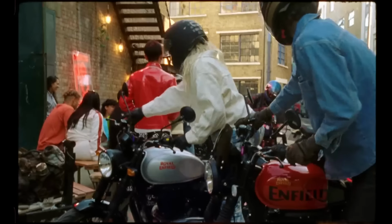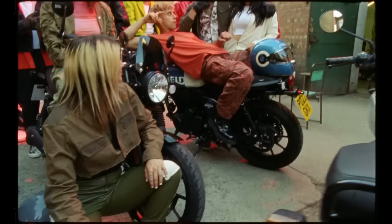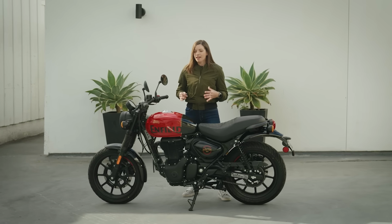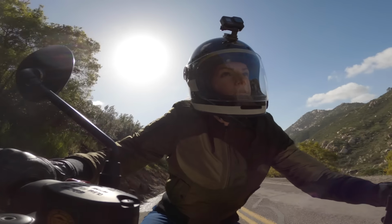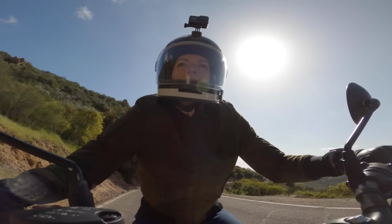Royal Enfield has designed the Hunter 350 not only to bring new riders to their brand, but new riders to the world of motorcycling in general. Even if it is an entry-level bike, they still take a lot of pride and a lot of careful attention to detail when they build these bikes. I wish this was a motorcycle that was around when I was a new rider. I would have felt really cool on this bike.